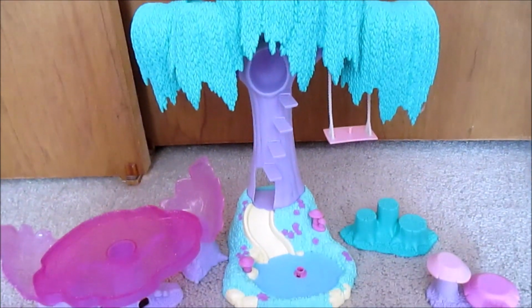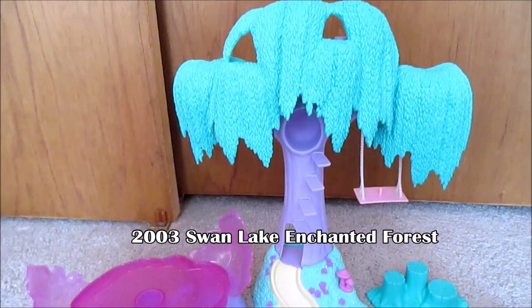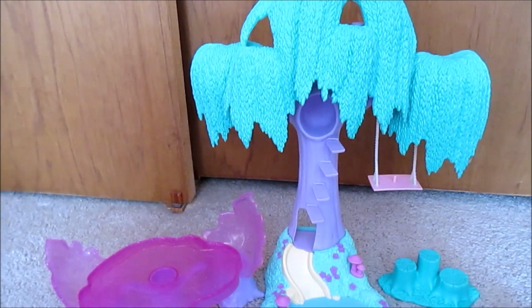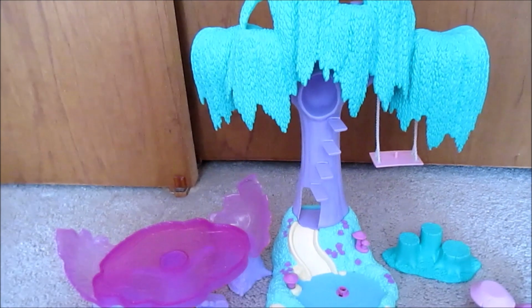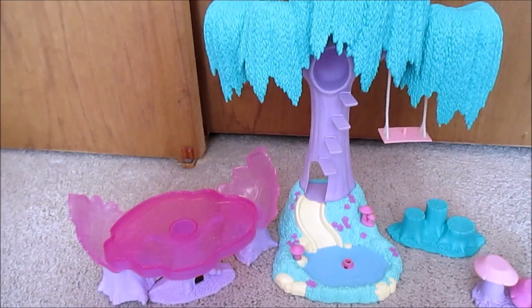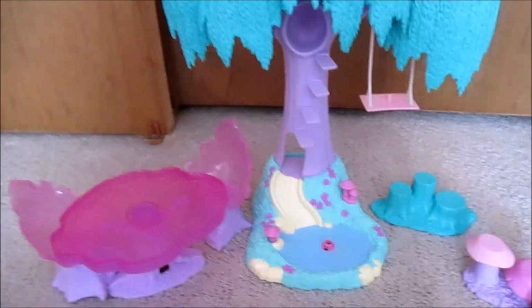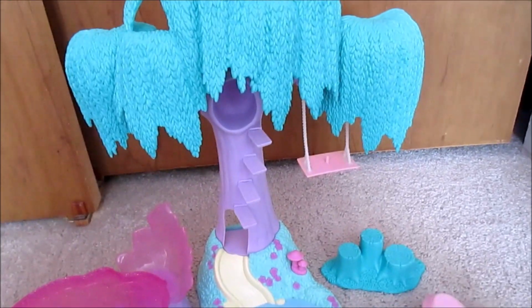So this is the Swan Lake Enchanted Forest playset. I used to want this when I was a kid because I really loved the Swan Lake line, but I never ended up getting it. But it's so cool, and I'm so glad I found it at the flea market in the 2014 Kelly bin. It was one of the several playsets we got with the Kelly dolls.